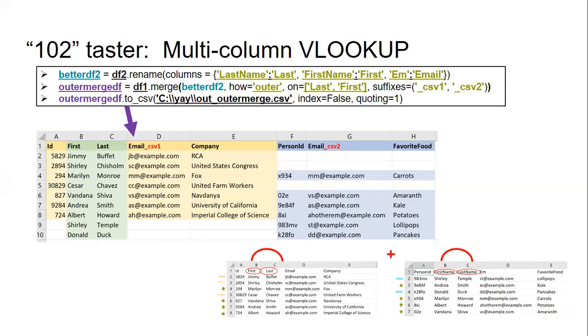And we're going to say, call it outer merge.csv. Index equals false means all those 0, 1, 2 row numbers, we don't want those as a separate column in our spreadsheet. Just throw those away. And then quoting equals 1. If you want clean data, when you write stuff out of Pandas, set quoting equals 1 because that'll have quotes around everything, whether it needs it or not. And then you'll feel lovely about your output. And yeah, so that's what I got. Obviously, it will not come with the pretty colors. I did that. So that's a taster of where we're going with all this.